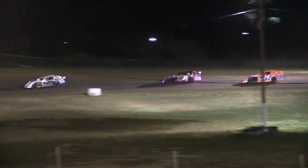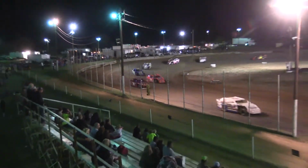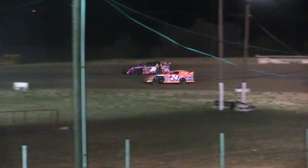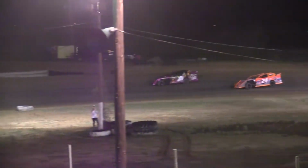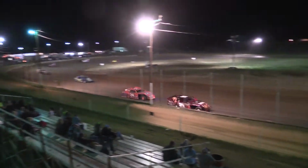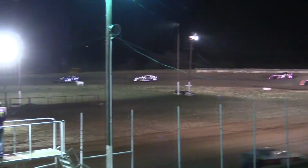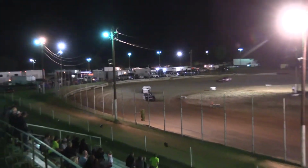Burgess opening up a little early gap as Ronnie Bell tries to run him down, running the top side, looking for momentum. Bragg working the bottom, coming into turn 2, looking for 3rd from Florio. Driving in hard to 3, looking for the bottom, trying to steal away the 3rd spot. Tyler Bragg going around and almost gets T-boned. He loses some spots. He's now back in 6th place.